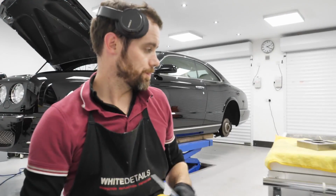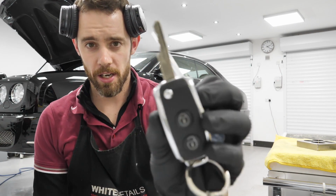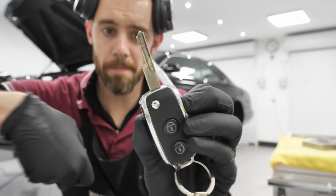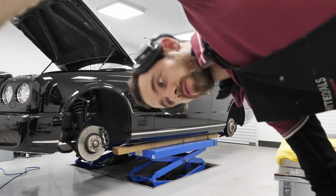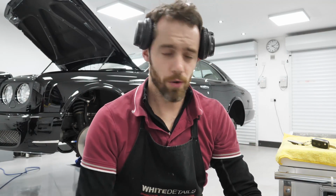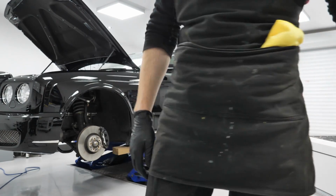Just the glass to go. Oh, detail the key as well. Bit grubby in there. By the way, there's often comments about huffing and puffing. It is bloody hard work, to be honest, I say so myself.